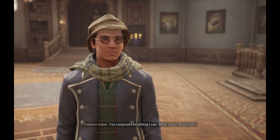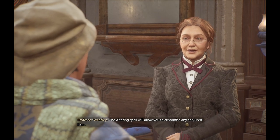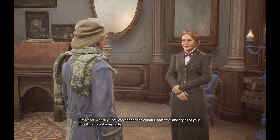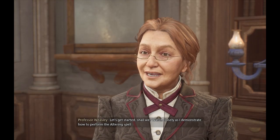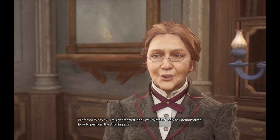What's next, Professor? I think you're ready to take on alteration. The altering spell will allow you to customize any conjured item. You can change the colors, patterns, and styles of your furniture to suit your taste. Let's get started, shall we? Watch closely as I demonstrate how to perform the altering spell.